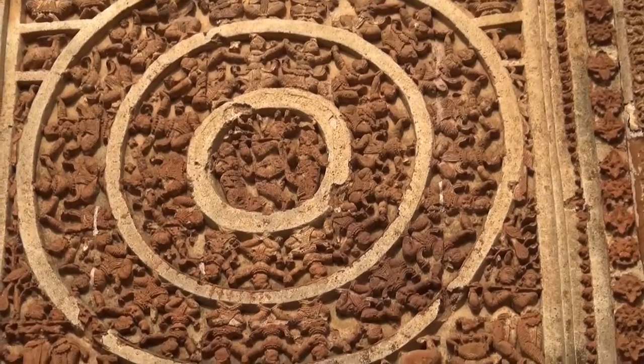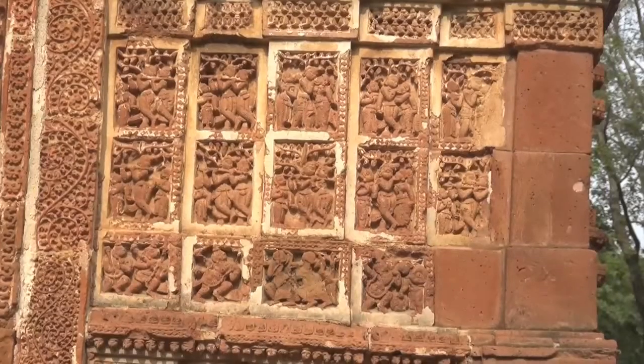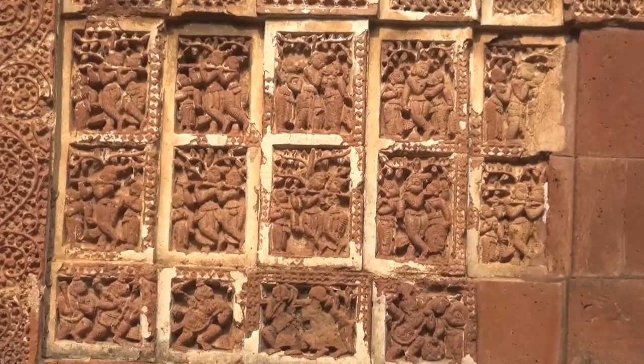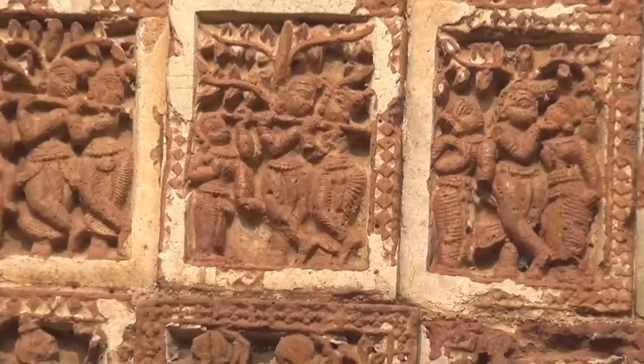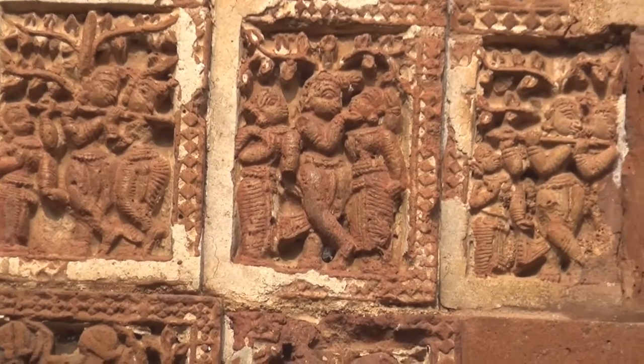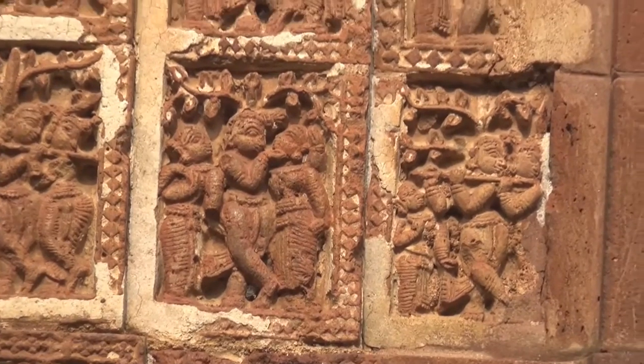One may not find the low-relief terracotta sculptures as fine as the one in some of the major temples done in stone. In fact, the artwork is more closer to Madhubani painting style.